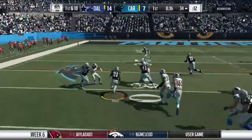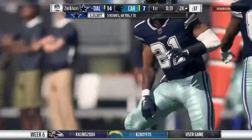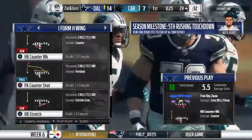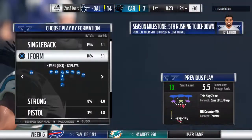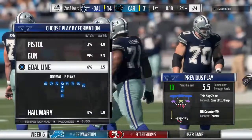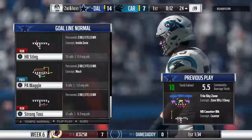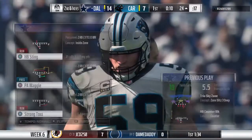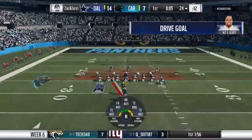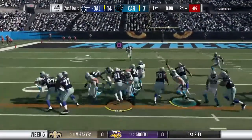On the counter, Elliott. And they'll be inside the 25 now at the 24. It'll be a pickup of 10 yards. And that'll bring up a second and just about a few inches here. Again, it's Elliott.